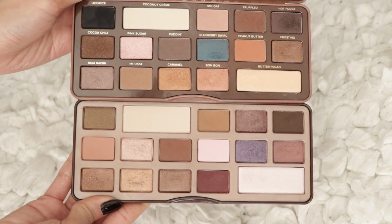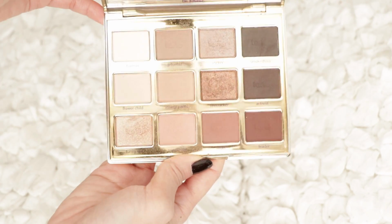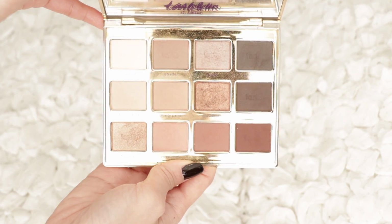year. I have both of the Too Faced Chocolate Bar palettes. This is the original, and then I also have the Semi-Sweet palette, which I think I honestly like a little bit more than the other one, but I did use them both pretty regularly, and I traveled with them because they have this nice tin case on it. I also loved the Tarte Tartelette in Bloom palette. I feel like this was a great neutral everyday eyeshadow palette, and I also traveled with this one a lot.